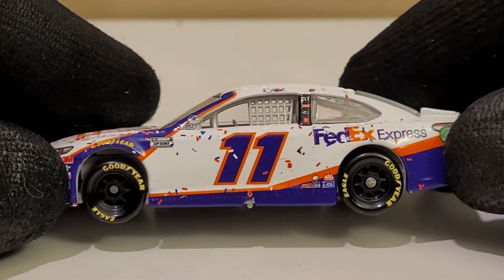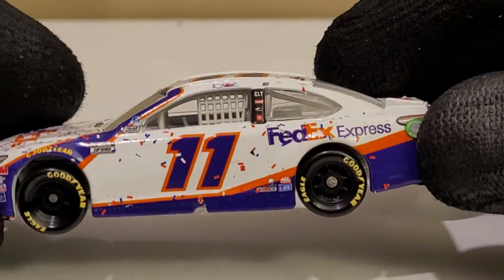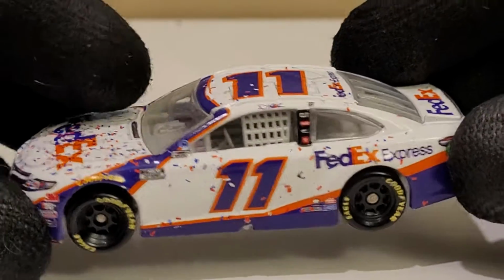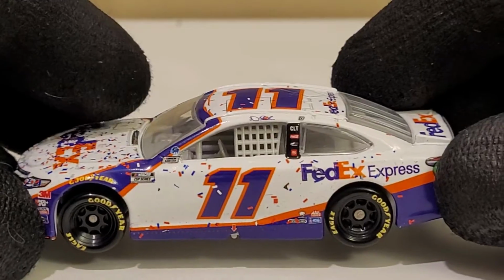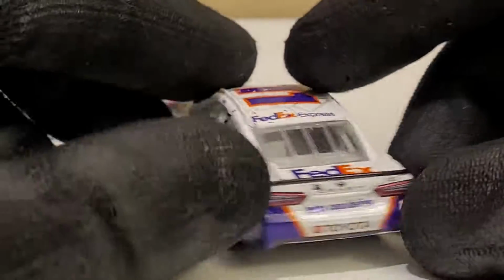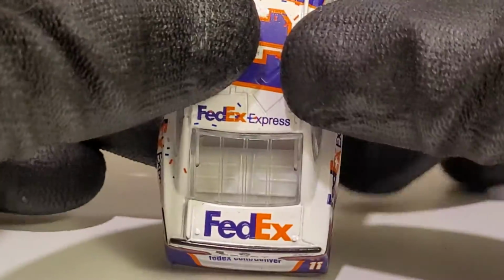But yeah, this is a nice looking diecast, guys. I do like the nice little added details with these race wins. That's something that's pretty special. Look at that, we've got the tribute to John Andretti logo right there. But just overall, really nice looking diecast, guys. Do like this a lot.